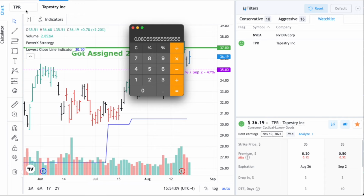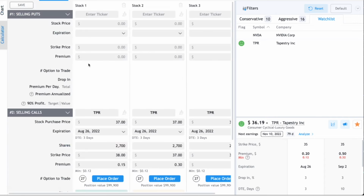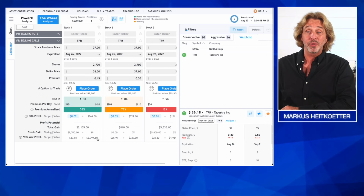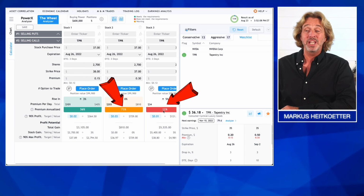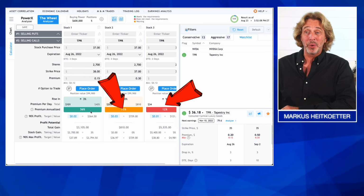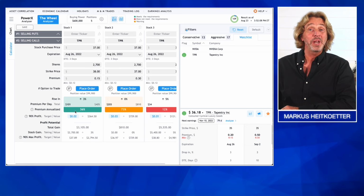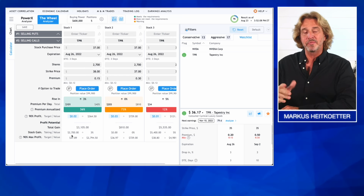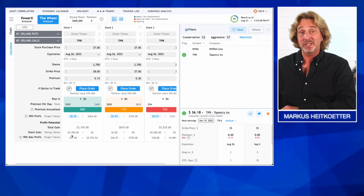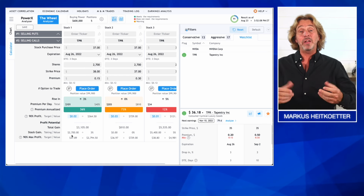So this is where you already see that my calculator is actually showing me what my best option was. This one here is green, so this means that this is in my sweet spot. Here we have orange, here we have red. So yes, I chose to sell the 38 call, where I'm receiving right now a decent premium, $405 in premium, plus the potential to make $2,700 if TPR moves around 5%, 5.5% in the next few days. So this is how I find the best strike price.